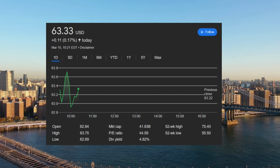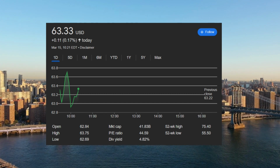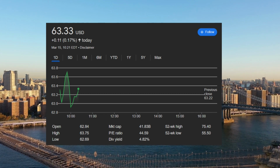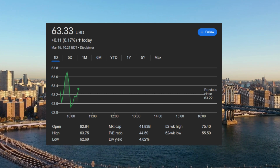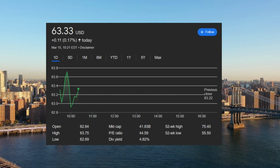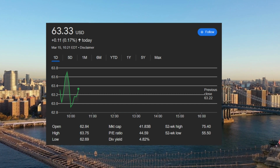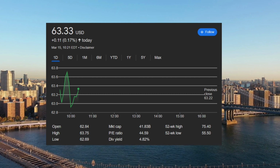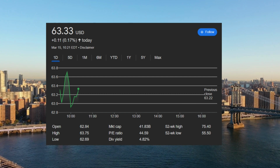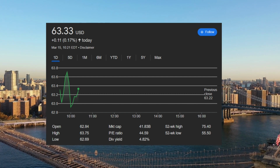Realty Income is a REIT known as the Monthly Dividend Company, and they have been paying a consistent monthly dividend that increases quarterly for decades. They have paid 632 consecutive monthly dividend payments and have increased the dividend for 101 consecutive quarters. If there was a holy grail of dividend paying stocks, this would be it. Their current dividend yield is 4.75% at the time of recording, and they pay a monthly dividend of 25.45 cents per share. So, what does Realty Income do?